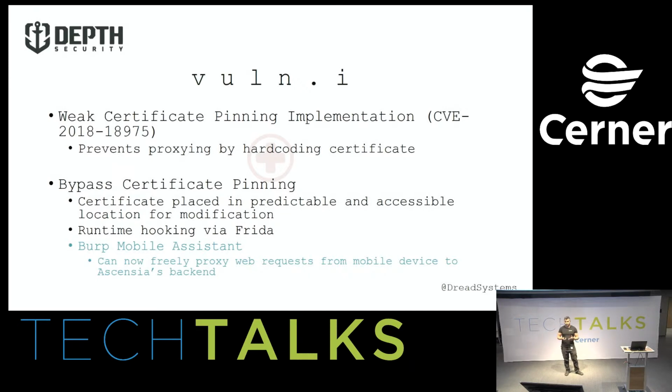There's something called runtime hooking with Frida, and this is basically like debugging the program as it runs, and if it makes certain function calls, you can override them. So if it checks for the SSL cert, you're always like, yep, this is right. So kind of like runtime debugging. And then there's this cool tool that Burp made, called Burp Mobile Assistant, and it does exactly that. You don't have to worry about doing the hooking and debugging yourself. So basically now we can look at the requests that are going from the mobile app to the backend. Great.